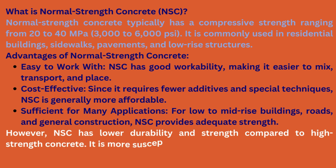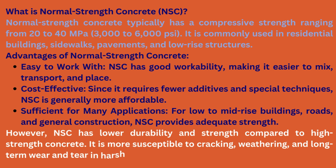However, NSC has lower durability and strength compared to high-strength concrete. It is more susceptible to cracking, weathering, and long-term wear and tear in harsh conditions. What is high-strength concrete, HSC?